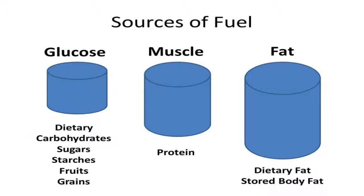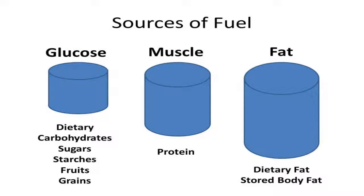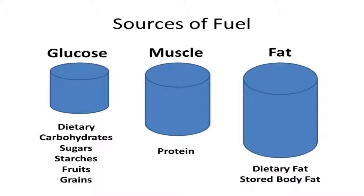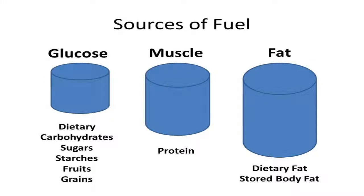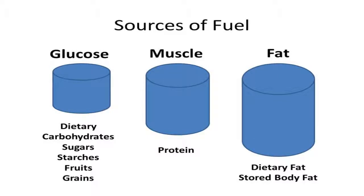Two, you get fat from your dietary fat and, more importantly in this program, from your own fat stores. And three, as a last resort, you will use your own muscle tissue. Your body has the capability of breaking down some of the protein in your muscle tissue and making glucose by a process called gluconeogenesis. That is obviously something we want to minimize at all costs, and it is a core strategy in the Ideal Protein program when followed correctly.